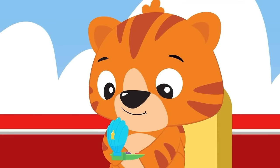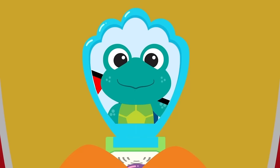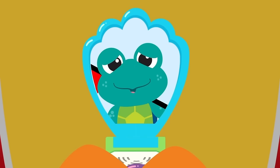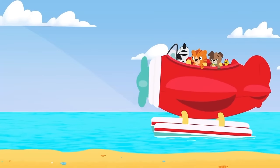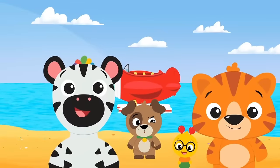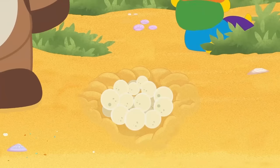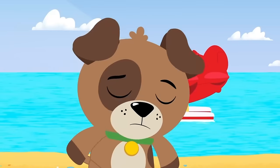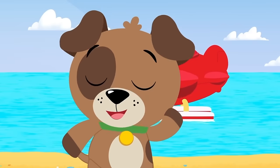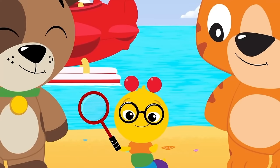Okay, Neptune. We can see your big smile now. We're coming in for a landing. Phew. I was getting tired waving this thing. What are those white spotted balls on the beach? Those are sea turtle eggs. Turtle eggs? I've never seen those before. Should we take a closer look?